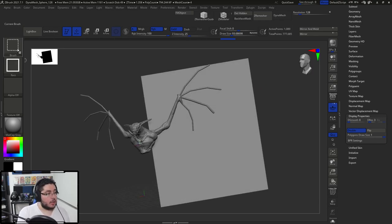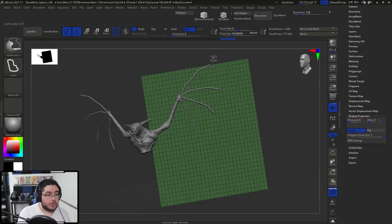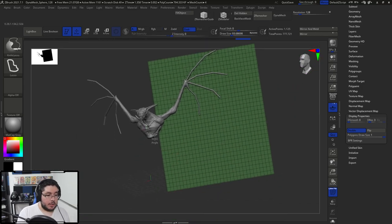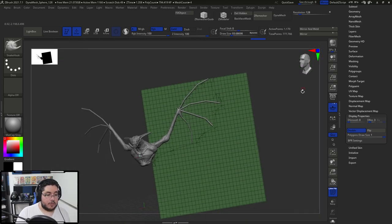And I'm gonna use a tool that I don't think we've used before called the knife lasso. And what this will do is it will cut polygroups wherever I cut this thing. So if I do this, you can see that we just created a line right there. And then we can go here, here, here, and here. And as you can see, we create that sort of effect right there.